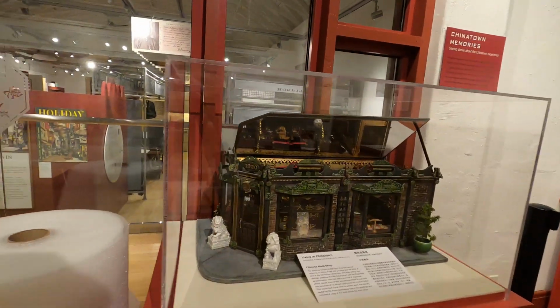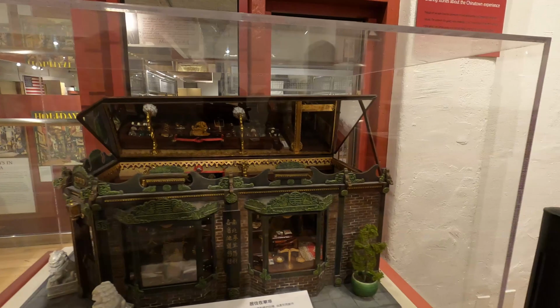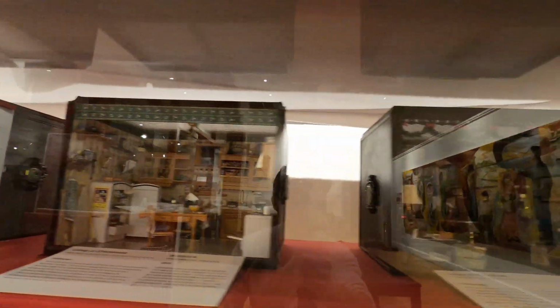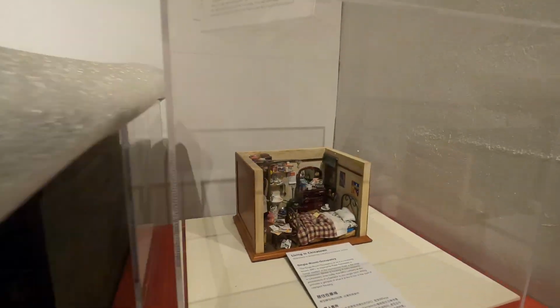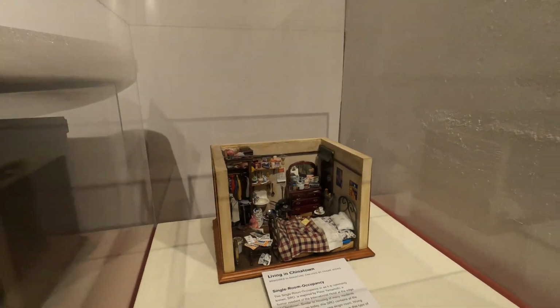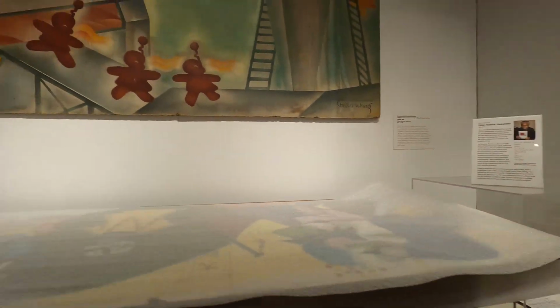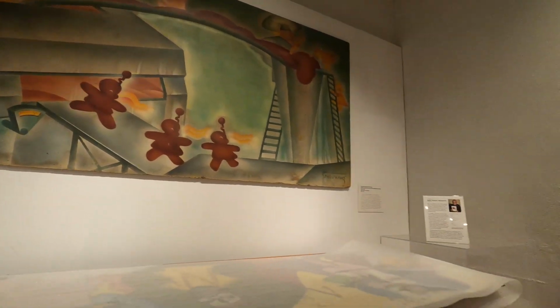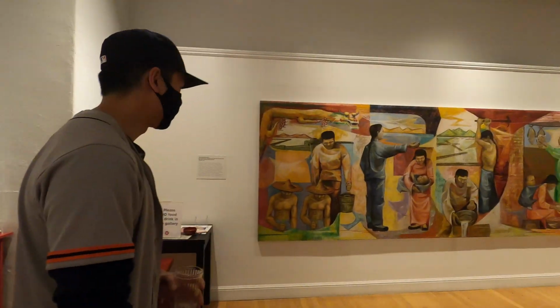Wow. This could be like hobbies, dude. Wow. Yeah, look at this diagram. Living in Chinatown. Wow. SROs. They still have those too. Yeah. Like penguin. Holy shit. Wow. That's gingerbread man right here. The Chinese gingerbread man. Yeah. It's made out of dantats.